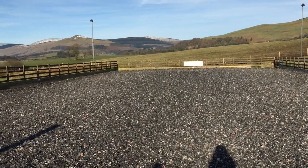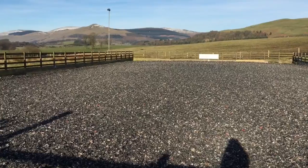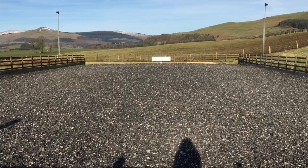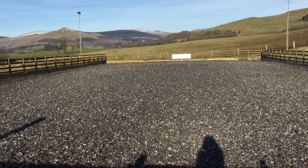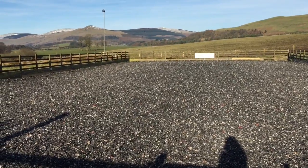So there's our arena. We had that resurfaced in July last year and it's been amazing. We used a guy called Brian, and he's from Greenwells Arenas, and what a great job they did. They took up everything that we had. We put in 5 new drains, we put in a silicone fibre surface, and then topped it with Flexi-Ride, which insulates the surface, which is great.